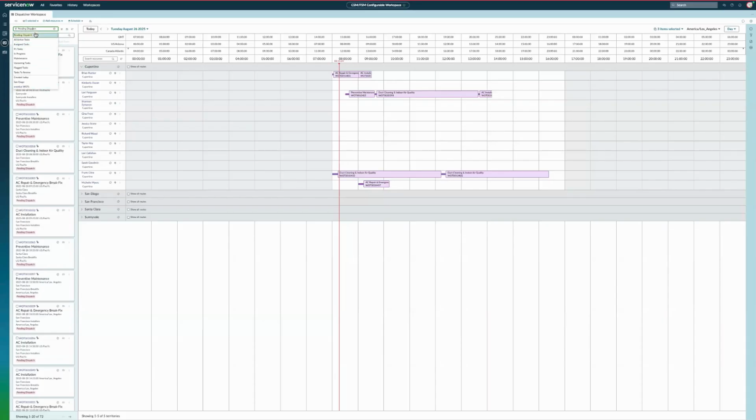This task filter is very useful to be able to just immediately come and grab those tasks that you monitor often. And you can create your new filter. We're not going to do that right now, but you can create your own new filter. Very easy to do.